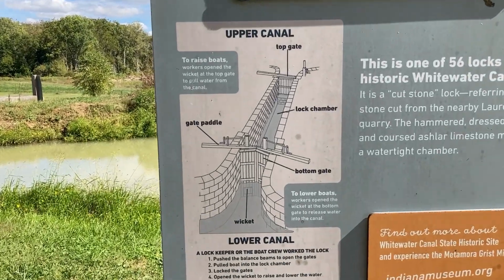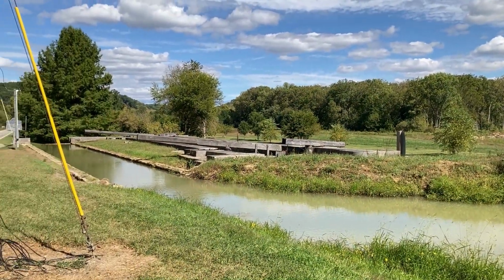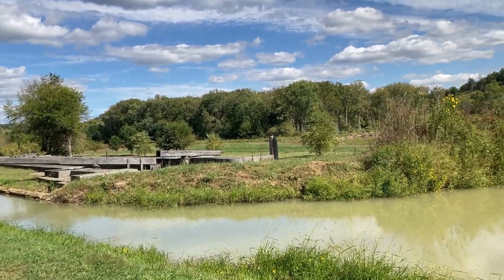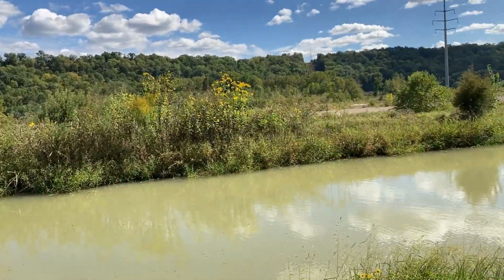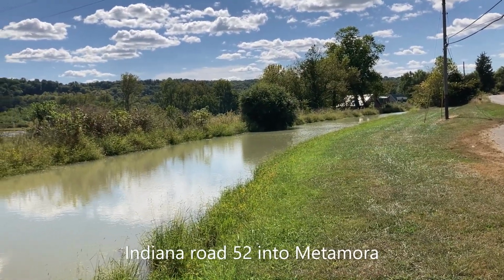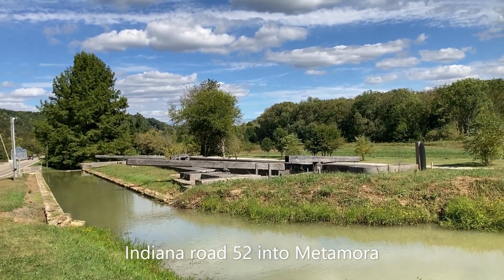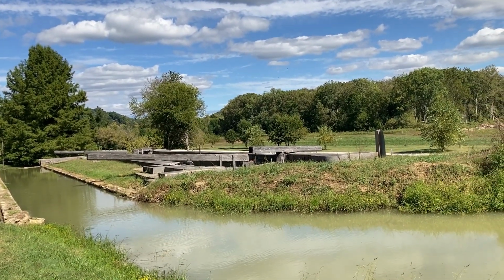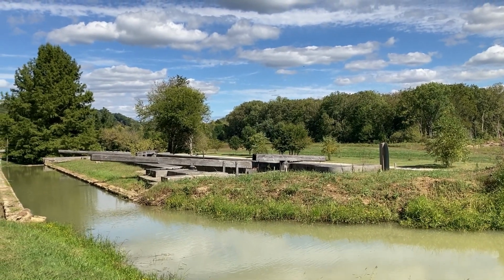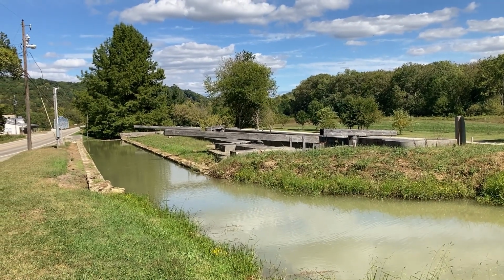This is one of the locks on the canal. You can see it here. Of course, they're not used anymore, but still. And the canal boats used to go up and down through here. Of course, you can see the lock there. And the canal is paralleling this road right here. Quite unique.